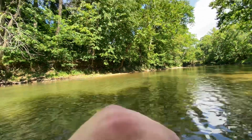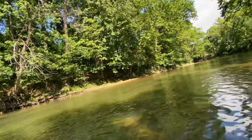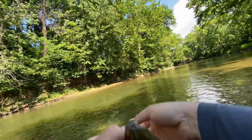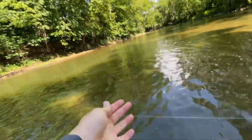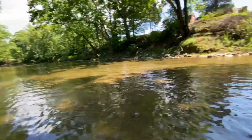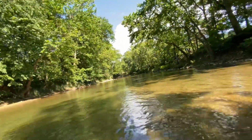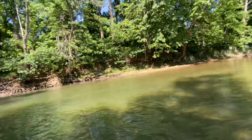Stick around. Another little guy. I'm not sure. I'm gonna try it in a second.